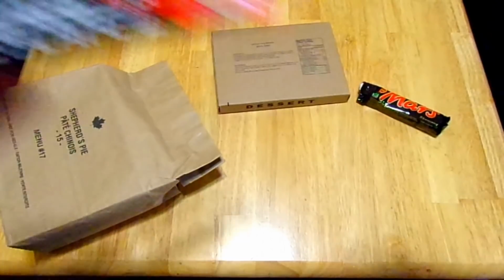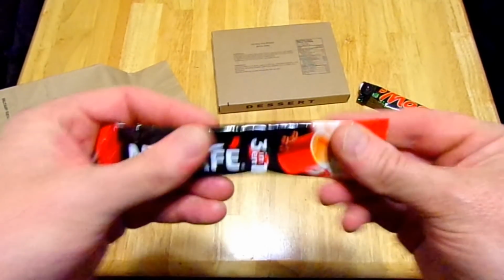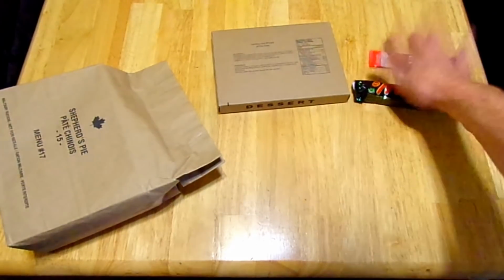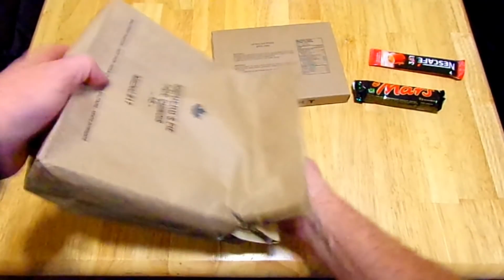Ooh, I was wondering about this. You guys know how much I love the espresso roast coffee that comes in the Canadian rations. Don't got that, but we do got the 3-in-1, and I'm a big fan of the 3-in-1, you guys. Stoked about that.